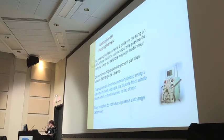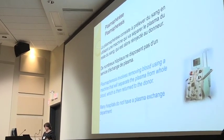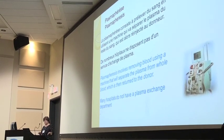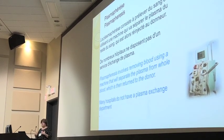So for plasmapheresis, if people haven't seen it, it basically looks like a dialysis machine. What they do is take the blood out and separate the plasma that has the antibodies, put the rest of the blood back, and replace it either with albumin or saline or some other products. So for many patients, they consider this washing the blood, taking it out, cleaning it up, and replacing the other things.